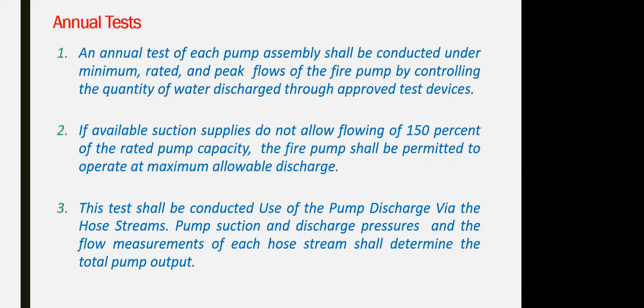The annual test has to be conducted by operating the pump at its full rated capacity, allowing the pump to discharge and work at full capacity. If available, the suction supply should allow 100% of the pump flow rate. Then overload the pump to 150%, ensuring the pump can discharge at that overloaded capacity.